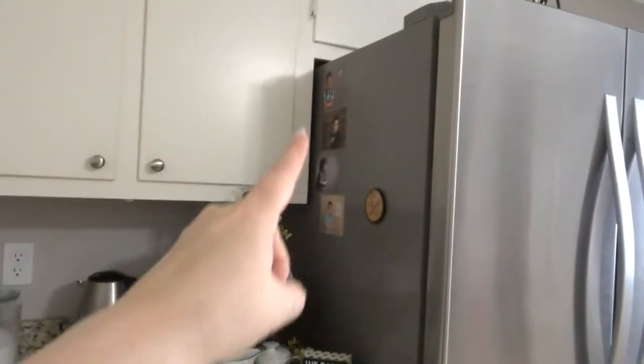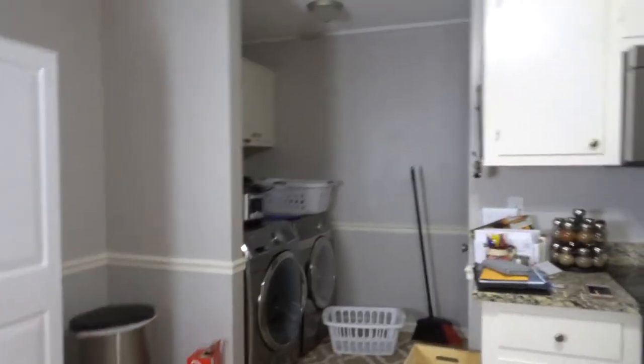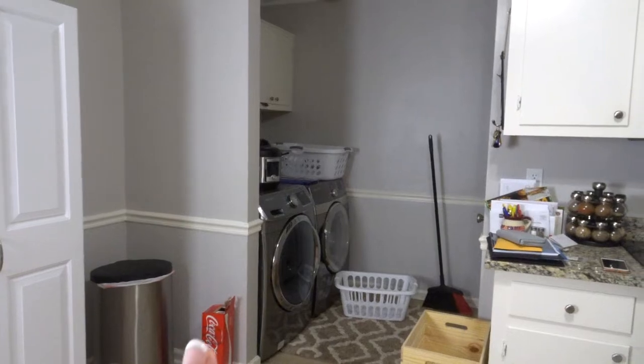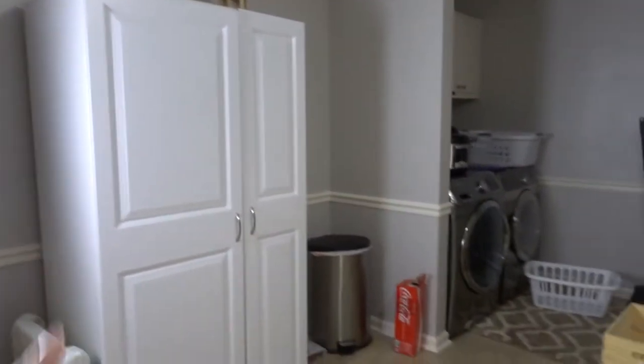And then, of course, who doesn't have pictures of their children on their fridge? So this is a little bit of a mess right now. Is anybody else's broom still standing from the other day? Mine is. So, but my washer and dryer right here, and my pantry is right here.